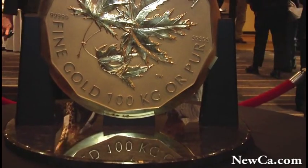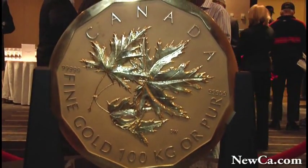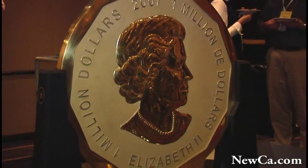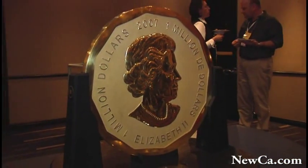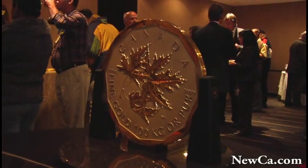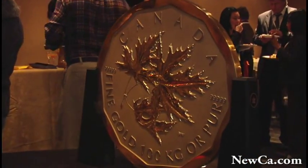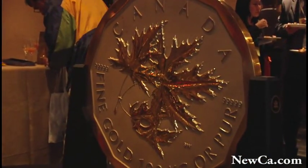When the coin does go on auction in the fall of 2011, its content will certainly be dictating a large part of the starting price. Of course, it contains 100 kilos of gold, and while we don't know what the price of gold will be in 2011, it's a fair assumption to say that the basic price will commence as a bid based on the content, plus, of course, the collectible value as an added value premium.